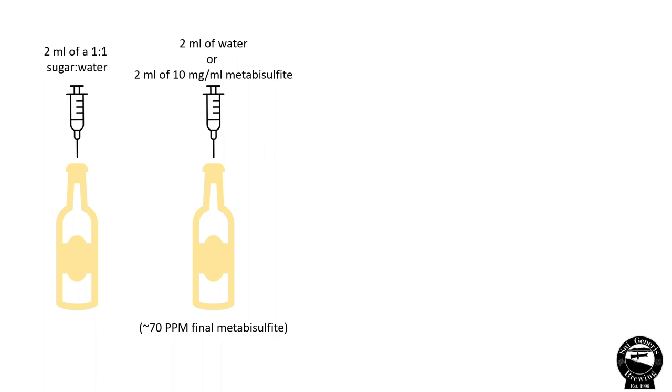So when I bottle long-aged beers, I use a pretty similar process to what I'm showing you here. The first thing I do is add about 2 mL of a 1-to-1 mixture of sugar and water. This has obviously been sterilized so that I'm not introducing any bacteria. Then I added either 2 mL of water to the control bottles or 2 mL of water containing 10 milligrams per mL of metabisulfite. If you're curious how much that is in a 5-gallon batch, that's about 0.6 grams, which, for those of you familiar with Brewlosophy experiments, is about double what they use.